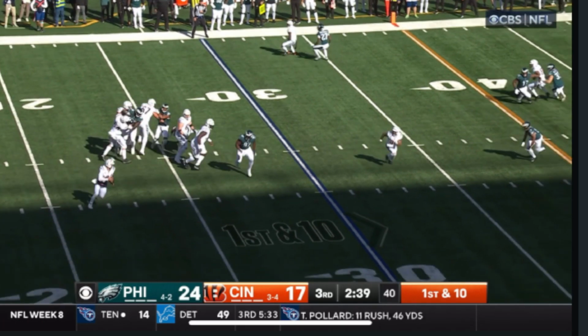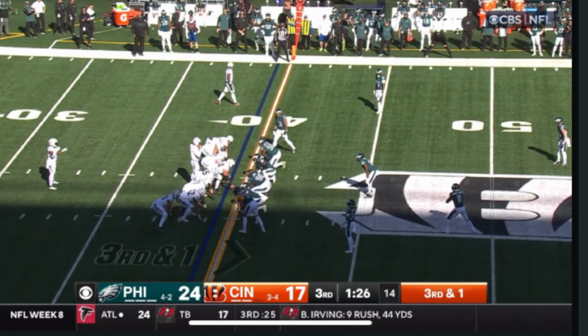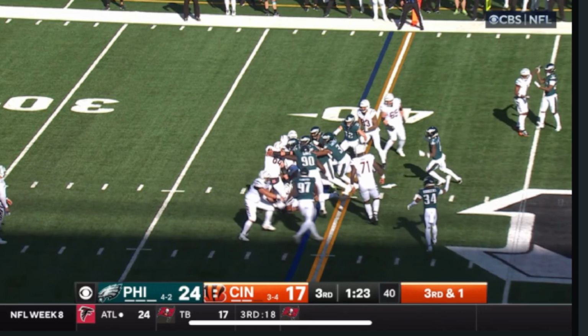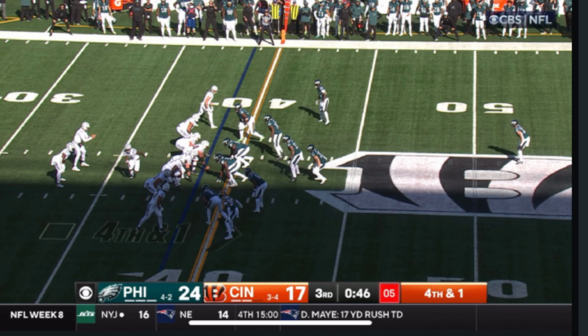All right, 1st down and 10. Pocket, pretty good. Joe takes off running. We tried running the ball again. Nowhere. 3rd down and 1. We tried running again. Nowhere. 4th and 1. This is game, by the way.